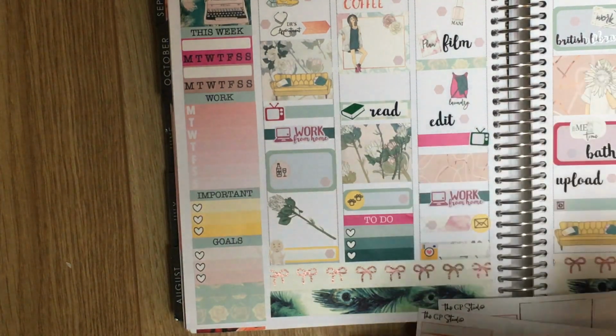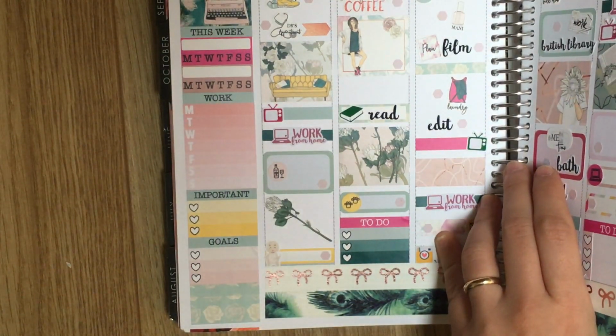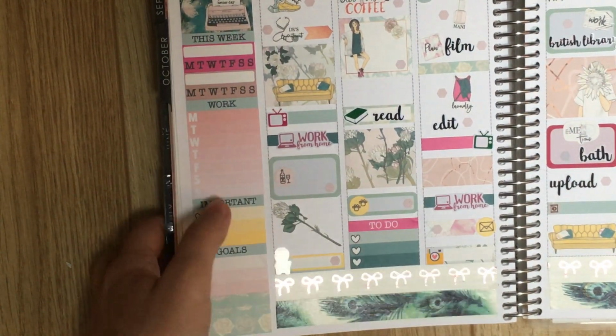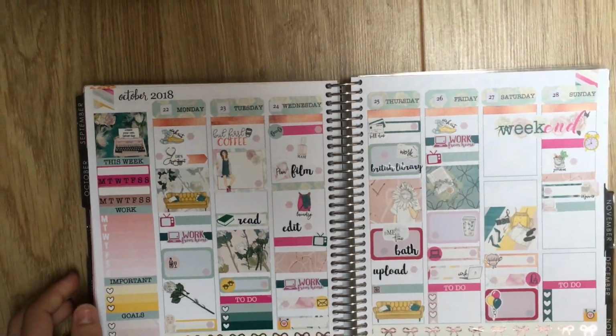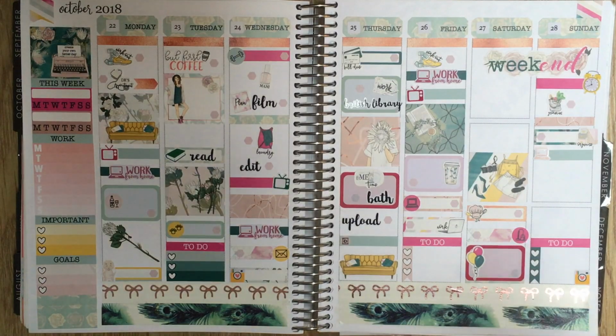And yeah, that's my sidebar done. That was actually easier than I thought as well. A lot of the spread was easier. I thought it was going to be super, super difficult, but it really wasn't that hard. So, okay, I'm going to zoom back out here so you can see the whole spread.